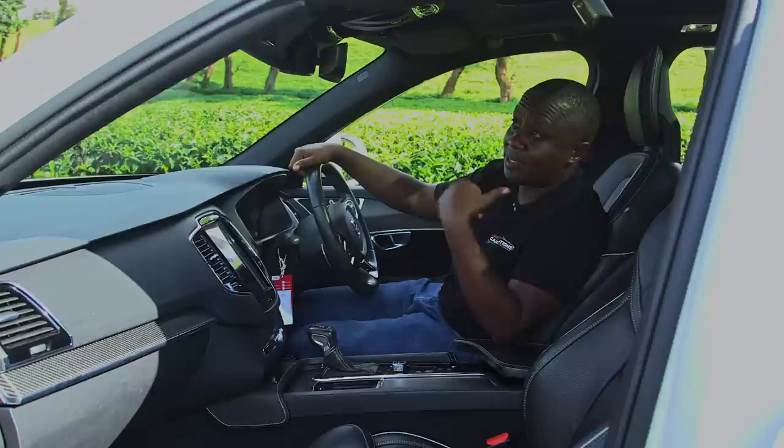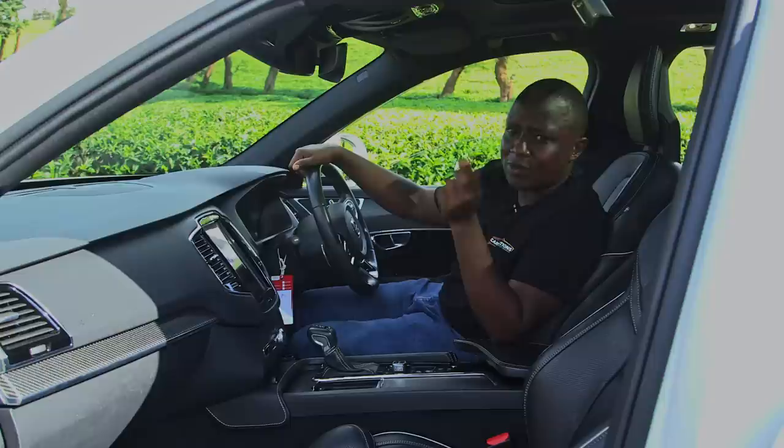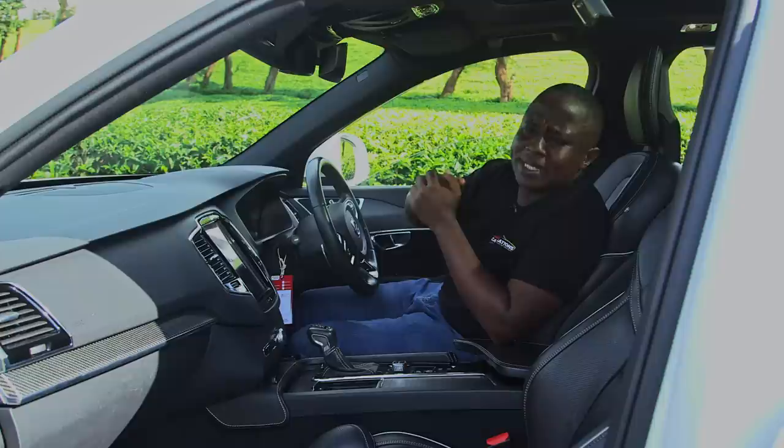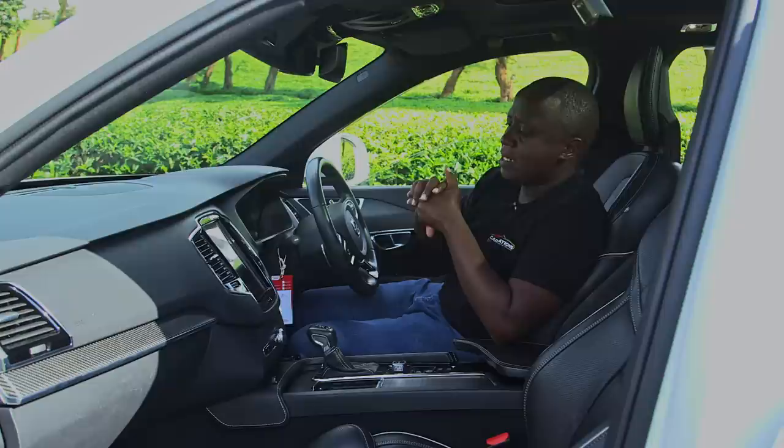Now, we are going to take this car for a drive with the boys, and we are going to have a conversation on also which one. Okay, we'll discuss the features on this one and where we think it wins and where it loses. We're also going to do an acceleration test and see how fast the Volvo XC90 can take off to 100 kilometers per hour.